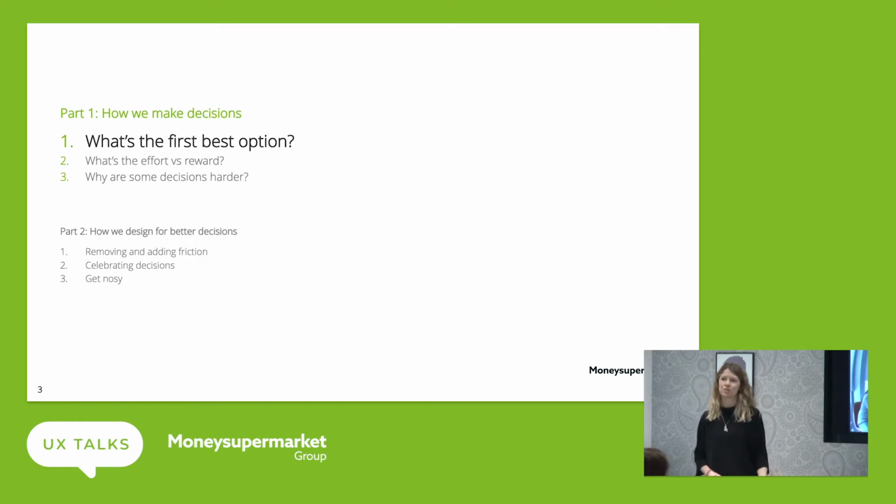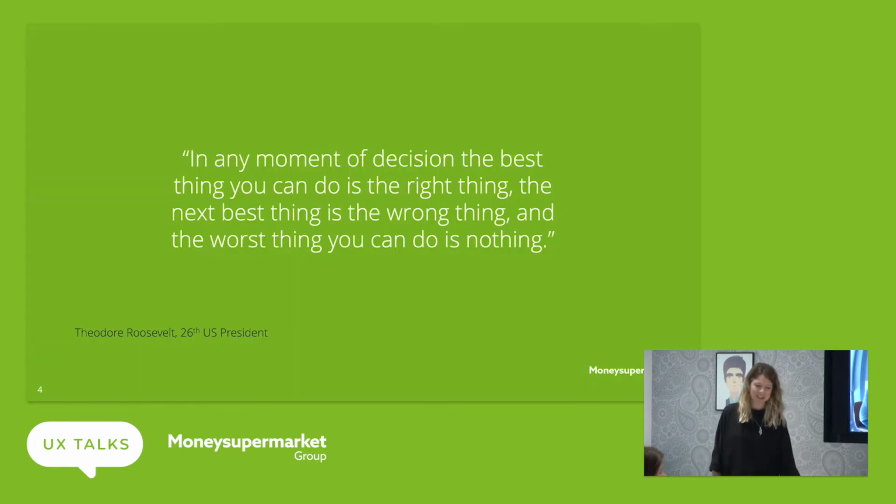we're just looking for the first best option, which is summarized in this quote from a clever guy, Theodore Roosevelt, that in any moment of decision, the best thing you can do is the right thing, obviously. The next best thing you can do is the wrong thing, and the worst thing you can do is nothing.